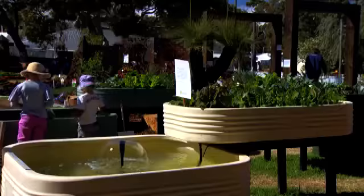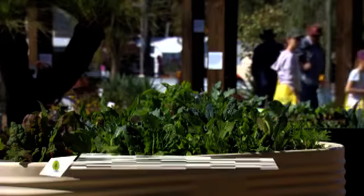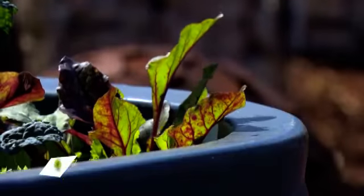Aquaponics is an amazing way to grow the freshest seafood at home. The fish waste, which is pumped up from the bottom of the tank, becomes an amazing food source for the plants in the trays above. It's completely natural and it allows you to grow your fish in a truly organic way.